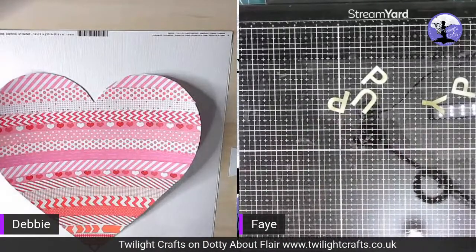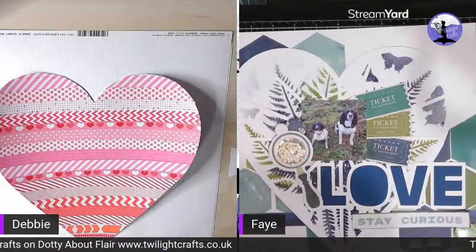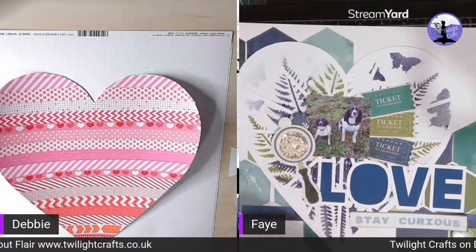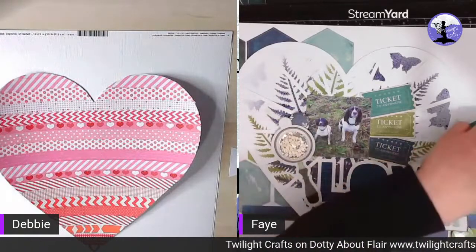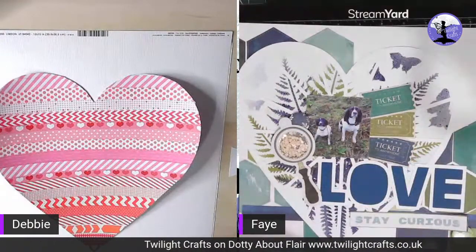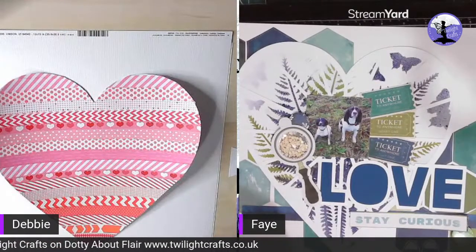Right, the layout's coming back. I've got my green letters. I'm going to stick them down. This is my favourite glue, a bit of Nouveau. I also like the diamond top. We still haven't been able to get that, have we? It's still out of stock.